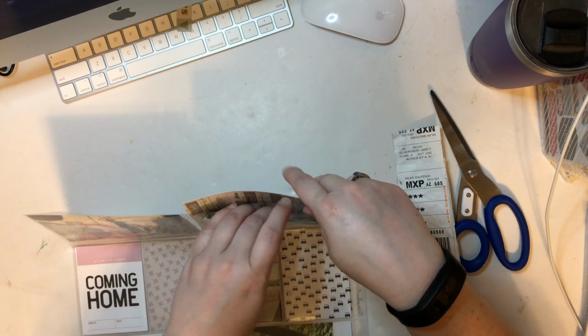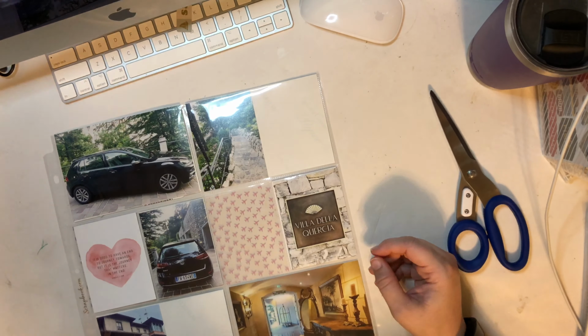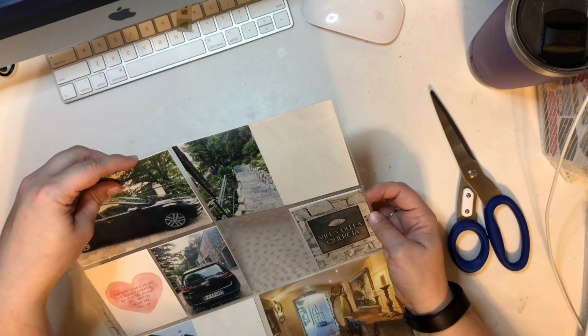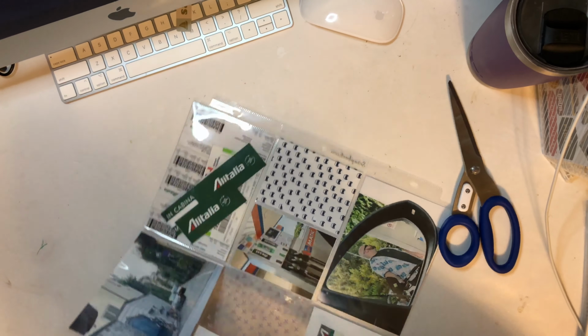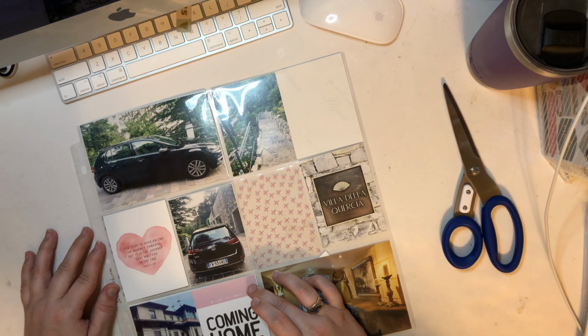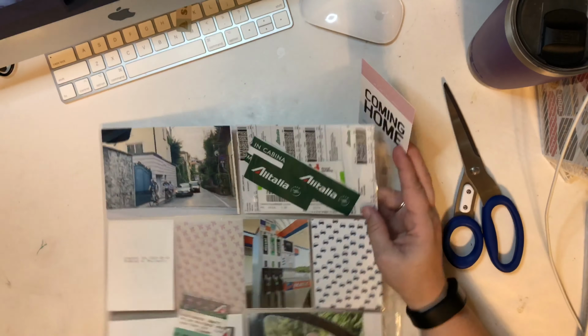I had printed basically a screenshot of our flight info, but it was vertical, and I have no other vertical photos here. In a 3x4, the font would have been way too tiny. So instead of throwing it away, I decided to leave it turned on its side, use it like a background paper, and cover the details with our tickets and stuff. And I thought that was actually a creative, fun way to use it.